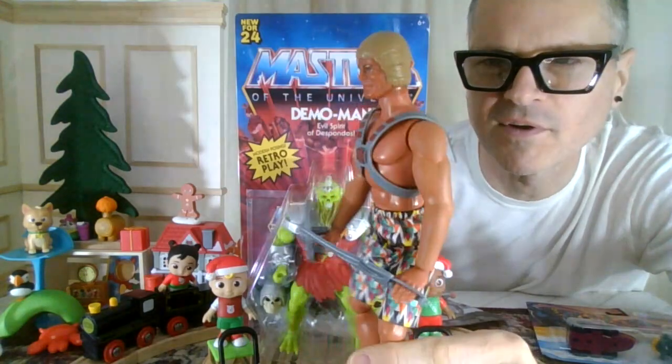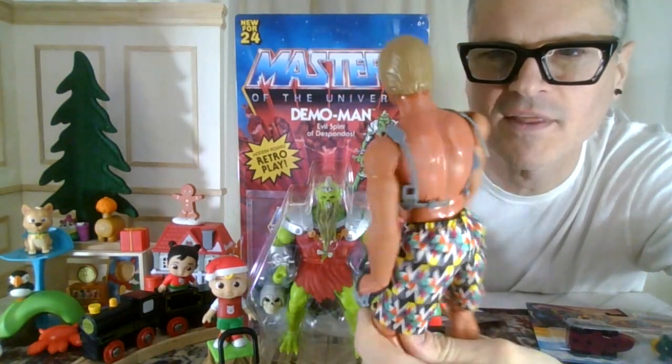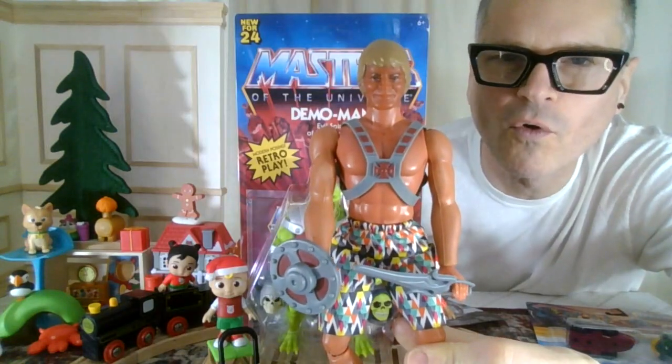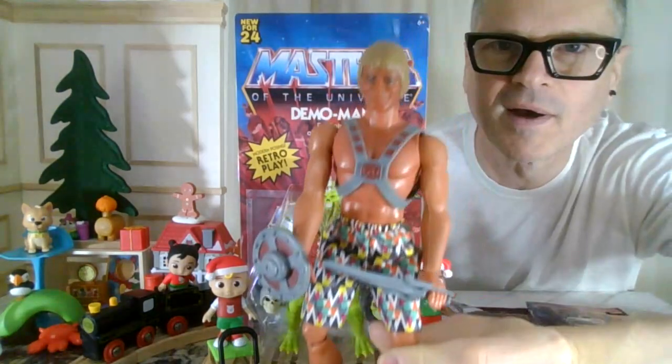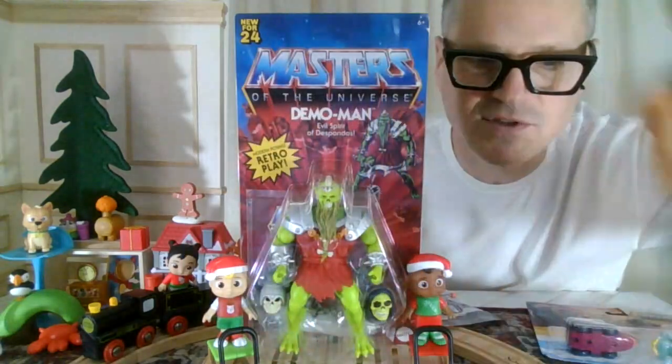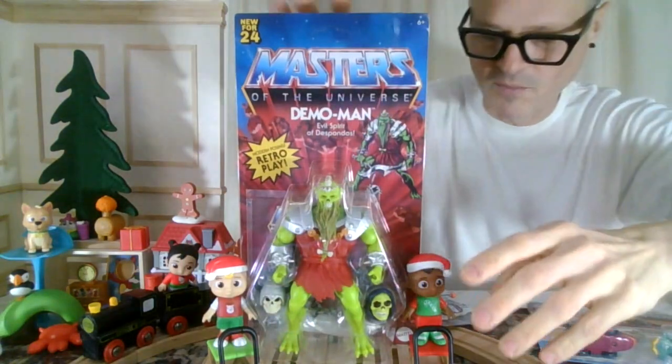He wouldn't really fit into the new stuff, I don't think, because you have to pull He-Man's body apart to put the new Origins armor on him. But this is He-Man, and he will be trying on Luke Skywalker shoes, and we will be opening up this.